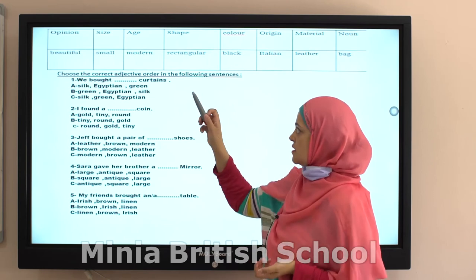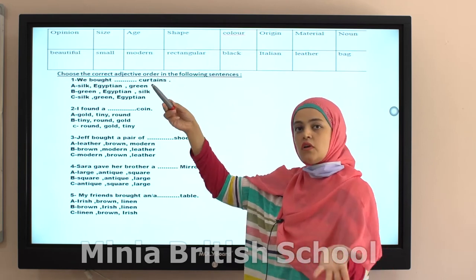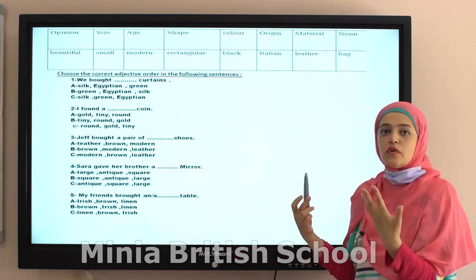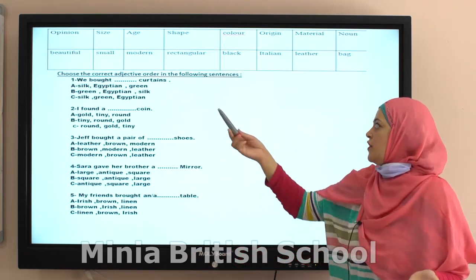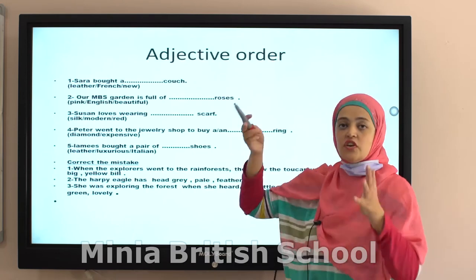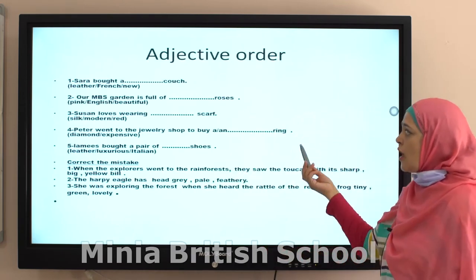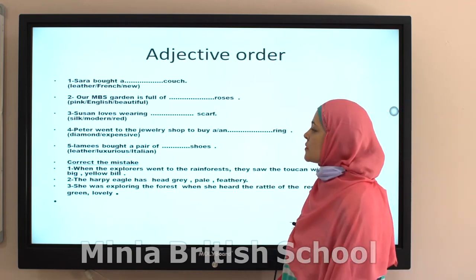And even if I skipped one or two, if I said number one and I skipped two and three, and then I used four, it's okay, never mind. If I don't have the age or the shape and I have the one after, it's okay. We have other examples here.